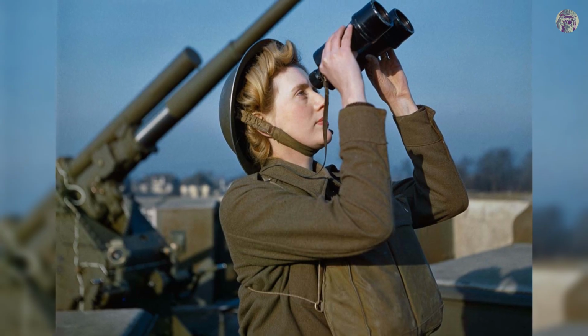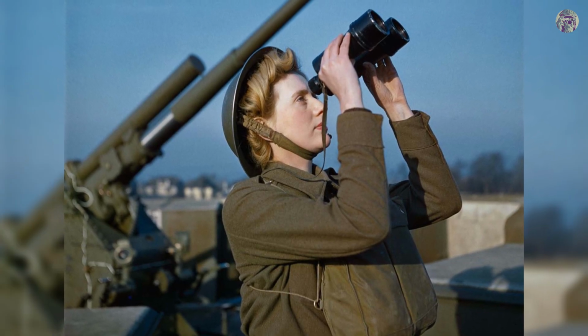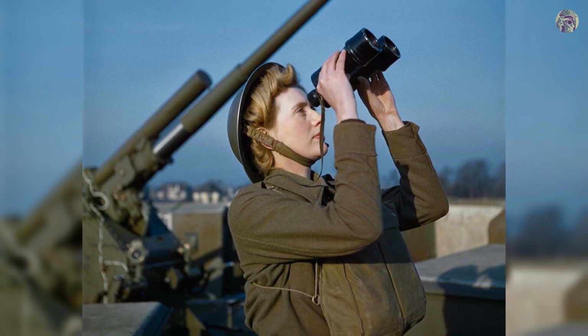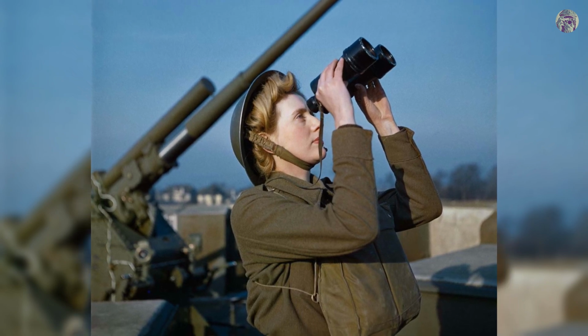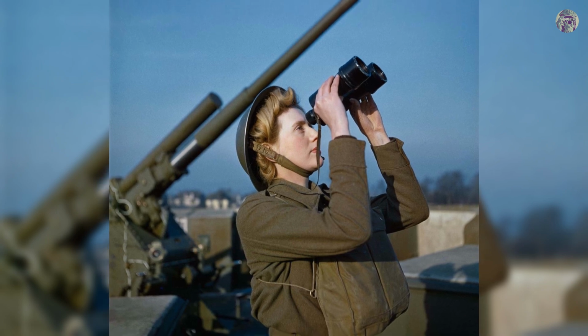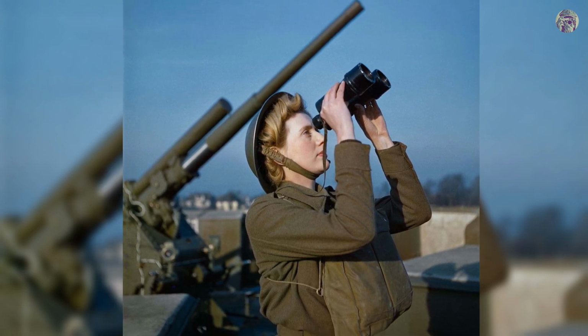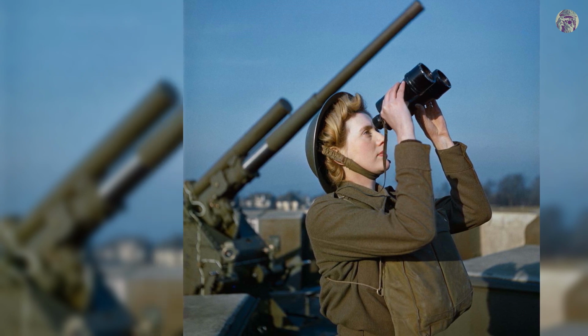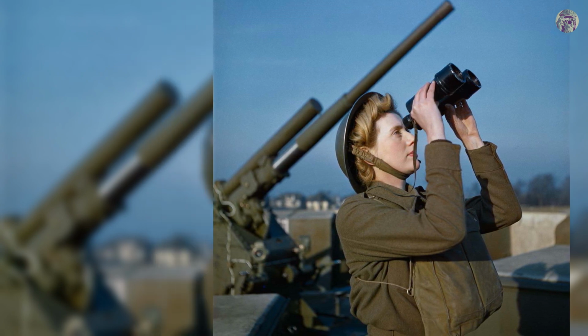The Auxiliary Territorial Service, ATS, was the women's branch of the British Army during World War II. An ATS spotter would be responsible for identifying and tracking enemy aircraft, often working alongside anti-aircraft gun crews. The 3.7-inch anti-aircraft gun was a key piece of artillery used by British forces to defend against aerial attacks.